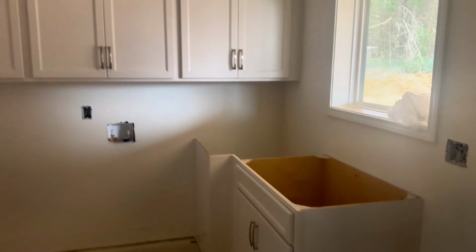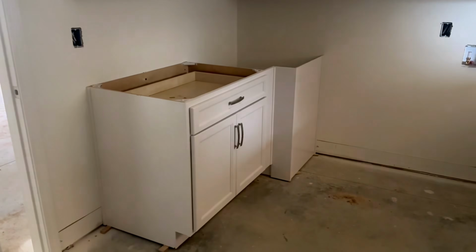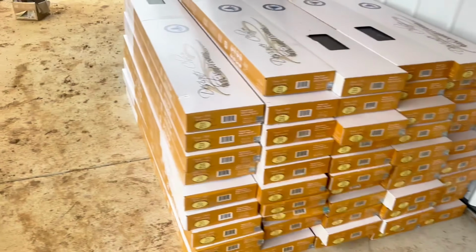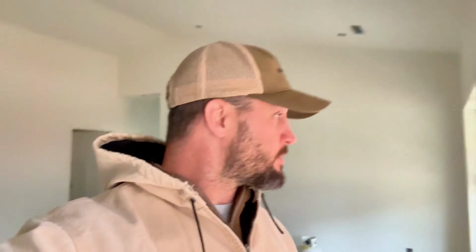All right, I'm going to take it to the laundry room here. Sorry for the light. We don't have electricity yet, but here's the cabinets for the laundry room. We got all the flooring delivered too. I'll show you what that looks like. They put it all here on the front porch, and then I'm going to take you out and show you the electrical stuff that we've been doing as well, digging a trench, and hopefully that gets done this week as well.